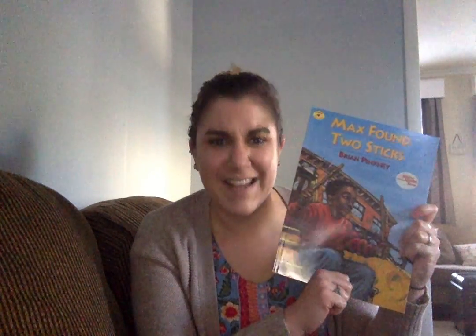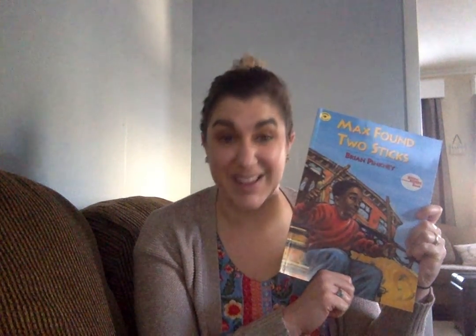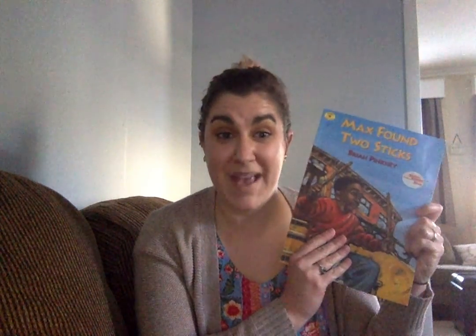This book is published by Aladdin Paperbacks, and it's called Max Found Two Sticks by Brian Pinkney. I love this book because it gives me so many different ideas about getting out in nature, using the things around you to create music. It gives us ideas on how to recycle. It gives us ideas on finding things to be creative with. So let's check out Max Found Two Sticks by Brian Pinkney.